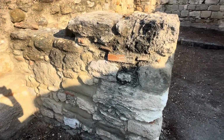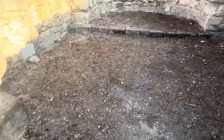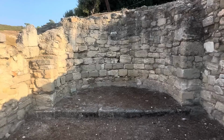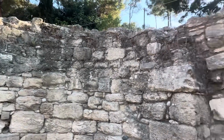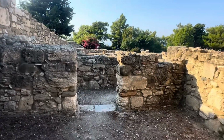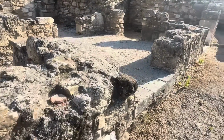Here we are in one of the houses. So here's the entrance. Look at this. We're talking BC here, guys. Unbelievable. And then there was probably a stove or a fireplace here in this rounded off section. And it's just fascinating to look at the construction of the walls.